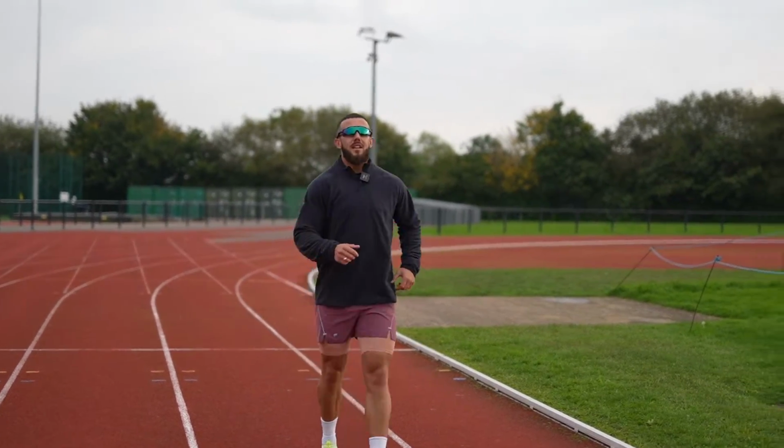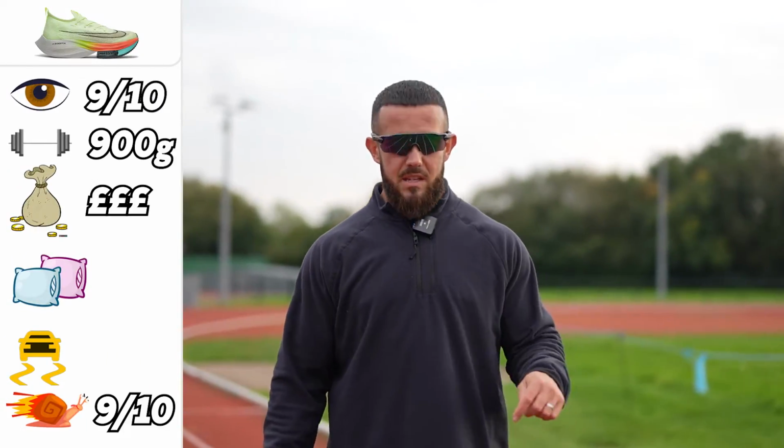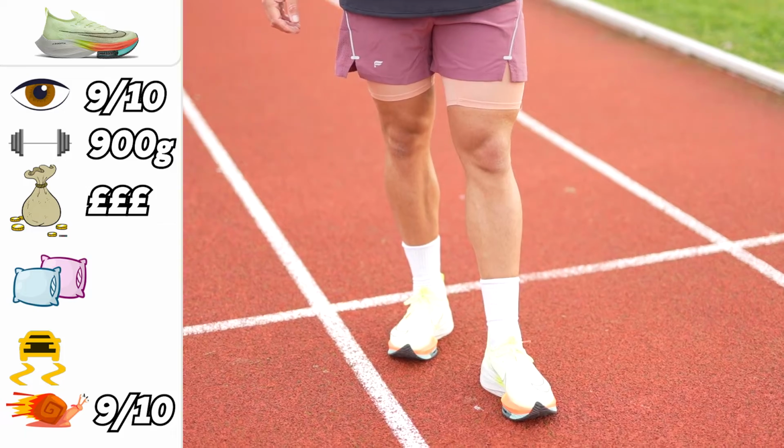Whew. These are the speed demons. In terms of score out of 10 for speed, we're going to give these a 9 out of 10. These were actually engineered by Nike to try and increase running efficiency and speed by up to 4%. So speed demons, got to have 9 out of 10.